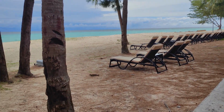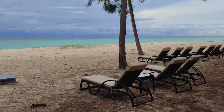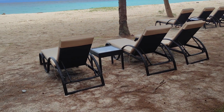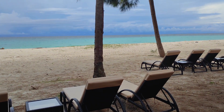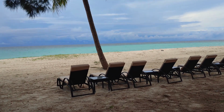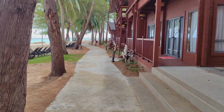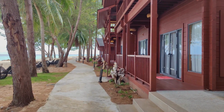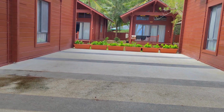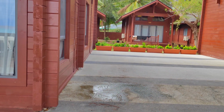And of course, staying along the first row, you get your deck chair and of course amazing view. See, that's the second row. Chances are you'll be blocked by the chalets in front.